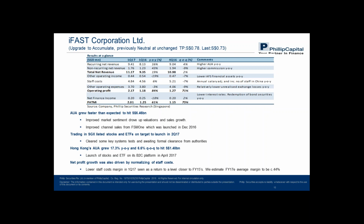And also, the bottom line has been boosted mainly, in our opinion, by the lower staff costs. So we are saying that in 2016, it was a tough operating environment for them because they were ramping up the staff costs to grow the business while the market sentiments have been weak. So the top line is coming down while the cost side is going up and causes a compression on the profit margins. And so what's next?